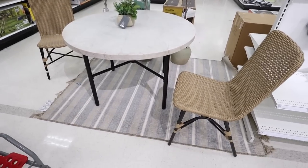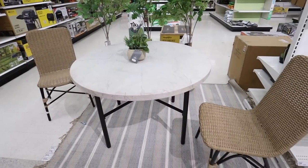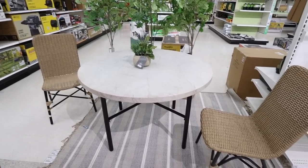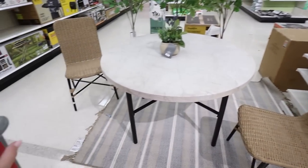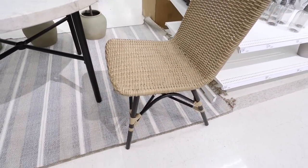This is a new table and chair set from Studio McGee for 2023. So brand new Studio McGee dining set, but it doesn't come sold together as a set. It comes sold separate. So the first being the chairs. These woven chairs are $250 for a two pack. They're a really pretty cool tone. They do have the black legs.